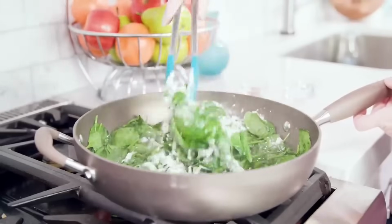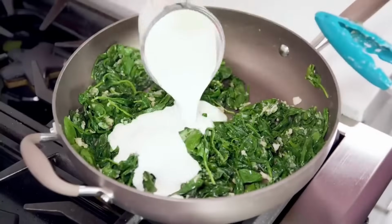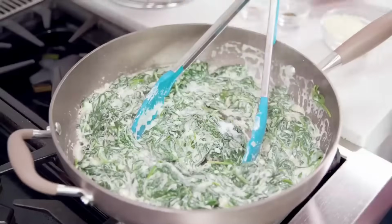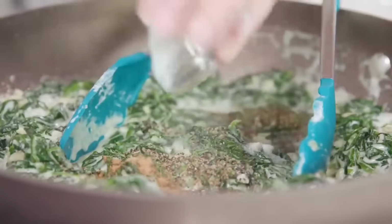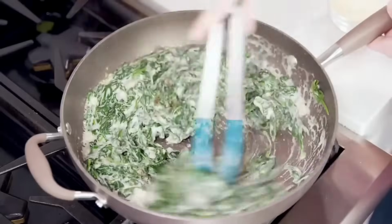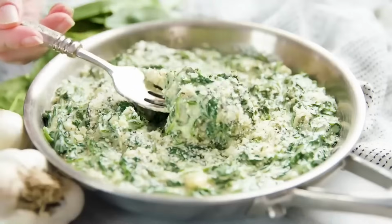Jam-packed with nutrients including vitamins A, C, and K, iron, folate, potassium, and a good amount of fiber. Just don't blame me if you get flashbacks to your school cafeteria. But hey, sometimes those cafeteria classics deserve a second chance, especially when they're this delicious and healthy all at the same time.